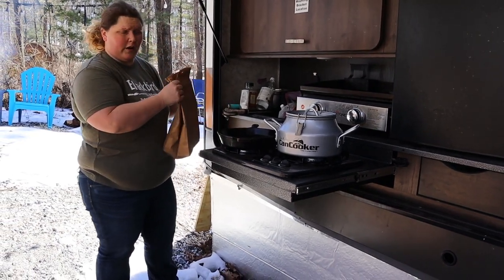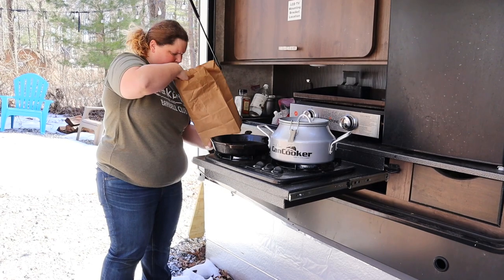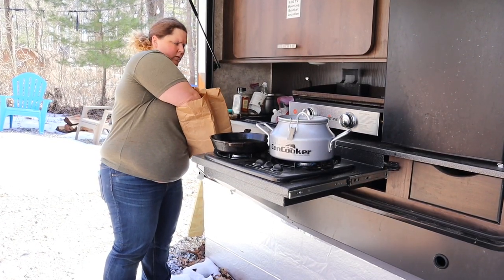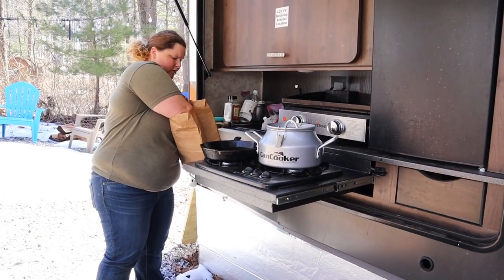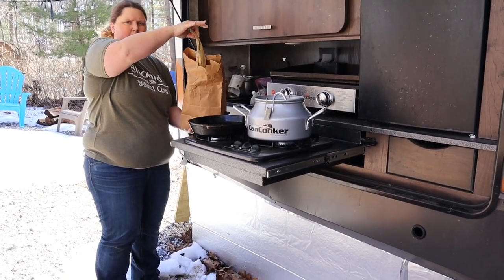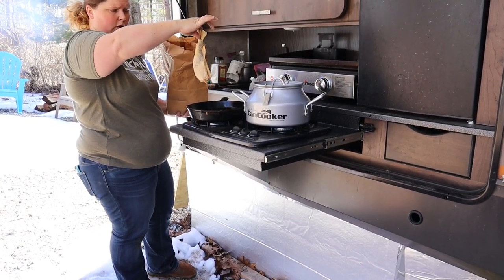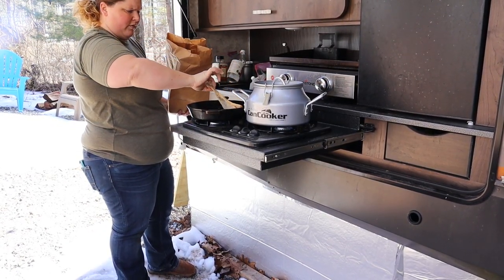Now that our oil's nice and hot, get our fish out of the bag. Shake off any excess powder, and he's gonna go straight in the oil, just like that. Fins and all.